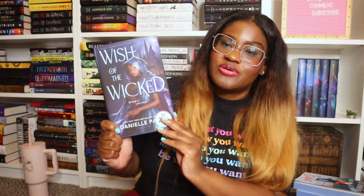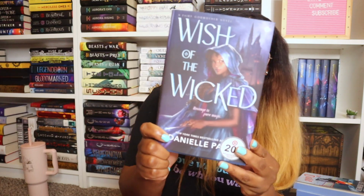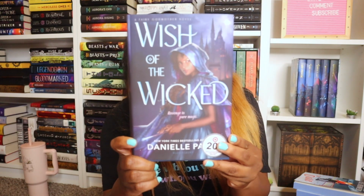I had to get me a Wish book, and this one is Wish of the Wicked by Daniel Page. That cover was just screaming for me to buy it, and I had to. You guys know how much I love The Cruel Prince. I wasn't the biggest fan of the spinoff, and I thought that I was going to skip it, but I don't know, the fear of missing out, it was on sale, why not? So this is the second book in the spinoff series.